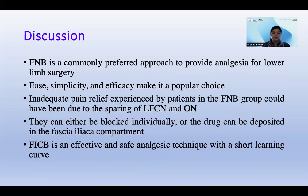The femoral nerve block is a commonly preferred approach to provide analgesia for lower limb surgeries because it is easy, simple, and the efficacy makes it a popular choice. Inadequate pain relief experienced by the patients in this group could have been because of the sparing of the lateral femoral cutaneous nerve and the obturator nerve. They can either be blocked individually or the drug can be deposited in the fascia iliaca compartment.